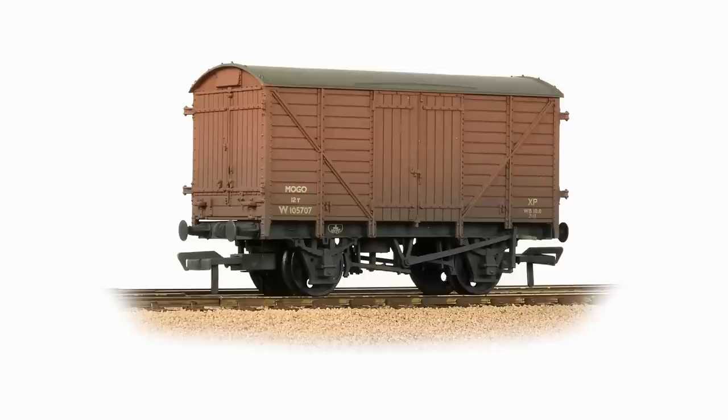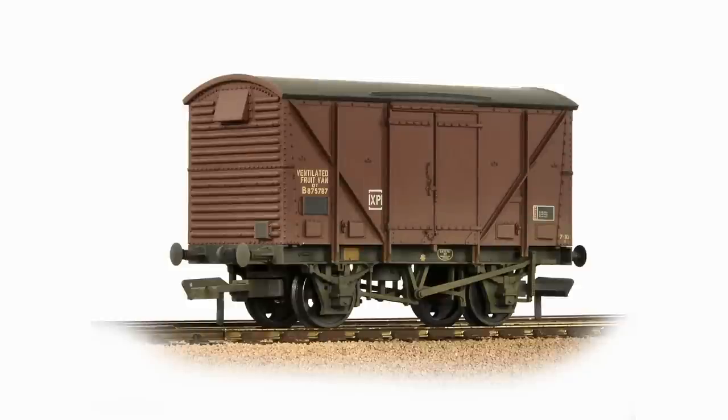Completing the 00 gauge rolling stock list is a pair of BR 12 ton vent vans. These are both fruit vans and they've been done in early bauxite and late bauxite liveries. They're coming at £22.95 and £25.95. I wonder what the difference in prices is. I don't know, that's what's on the list here. Again, we'll double check some of these prices.